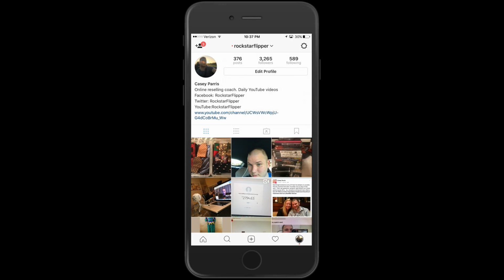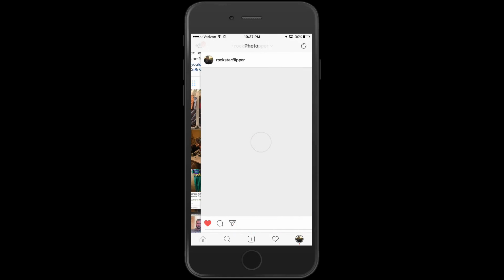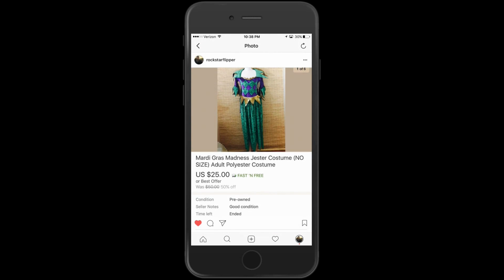So Instagram is the first good way to share your finds, your hauls, or merchandise that you may want to sell. You guys will be able to see my Instagram, but let's say, here's one of my posts. Let's say I had wanted to sell that Jester outfit I picked up at the bins the other day. Now, this actually sold on eBay for 25 bucks, but let's say I just wanted to sell it locally. I could have posted a picture, just like this picture, on Instagram, and I easily could have hashtagged it with Jester, Mardi Gras, all the same keywords that you would use for eBay. You could use as hashtags to try and sell the item.